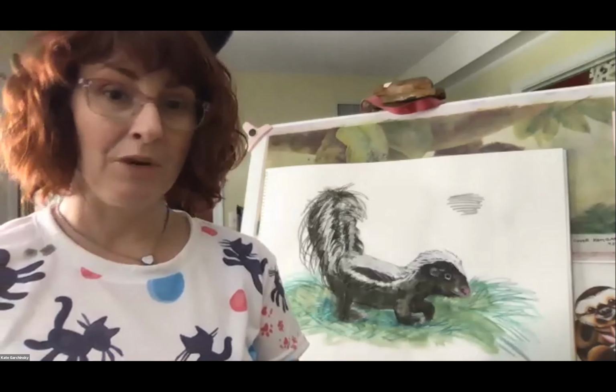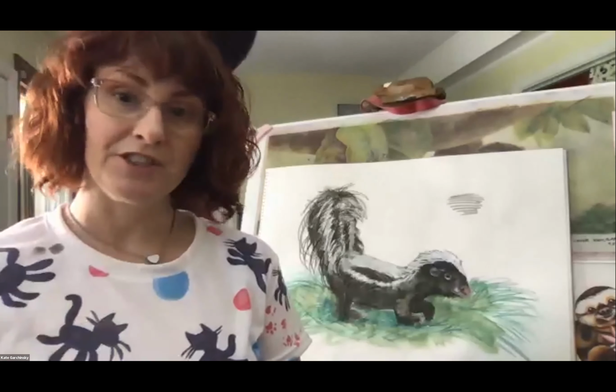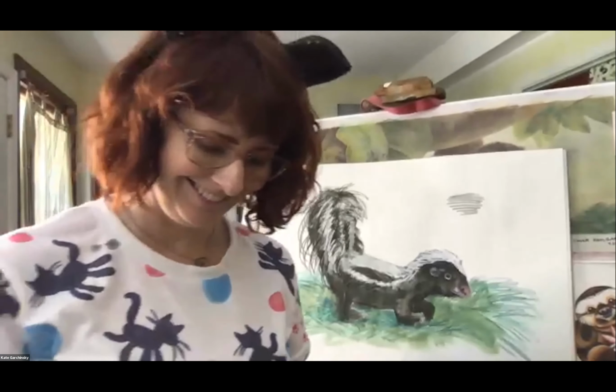Two people have come to my house and seen a skunk in the driveway, and I've never seen one myself. It's very disappointing.